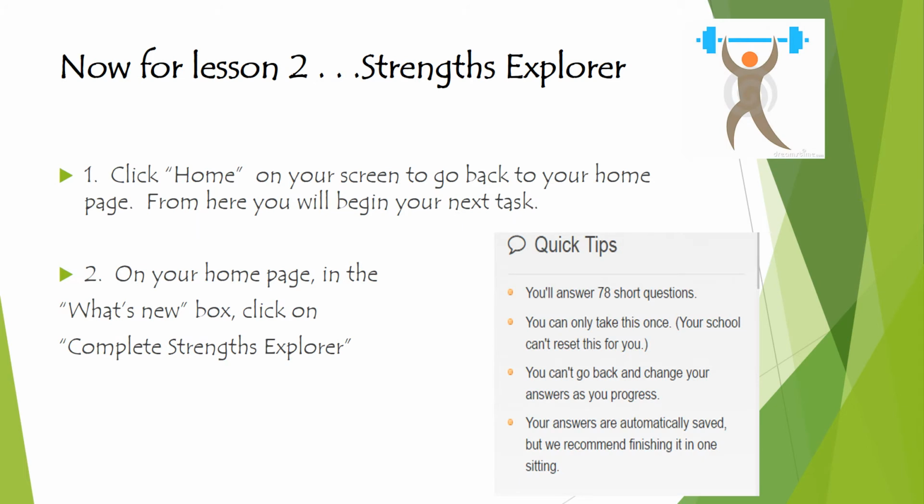Now it's time to take the Strengths Explorer assessment. Click on the Home tab on the upper left part of the screen and go to the What's New section again and click on the next task called Strengths Explorer. This is actually a pretty cool survey that is research-based. It will take you 20 to 30 minutes to complete, but we promise that it's easy to fill out.